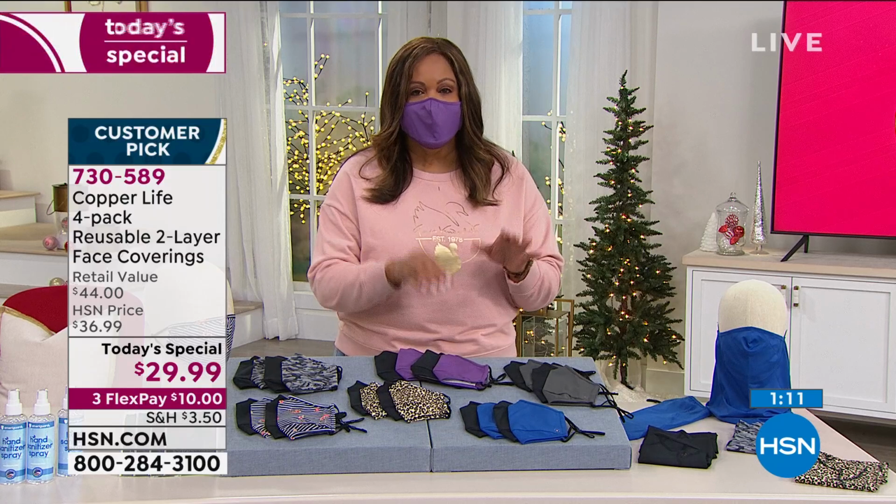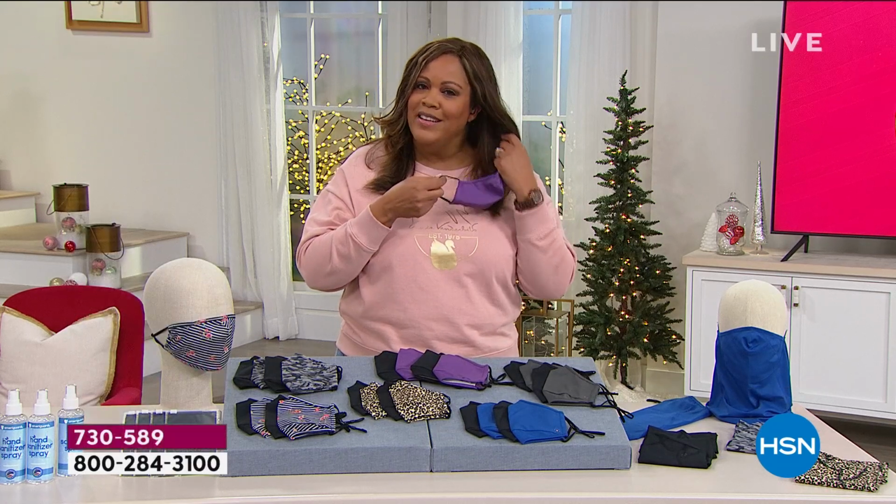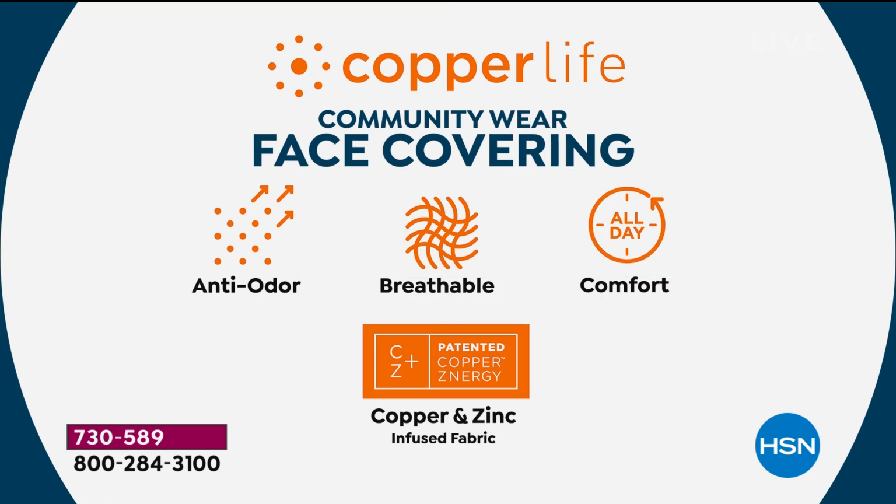These are not scratchy, they're very, very soft. Remember, they don't hurt your ears, they don't make them red. Easily take it off, they're adjustable. There's nothing else like this out there, because this is infused with copper, anti-odor, anti-wicking. So I wanted you to go over the way this is made and just the features that are pretty much exclusive here. Yeah, absolutely.